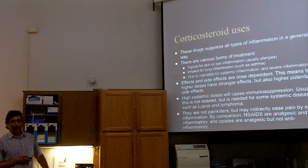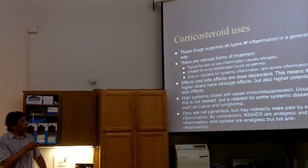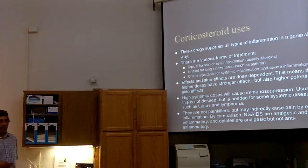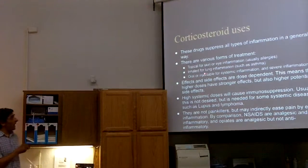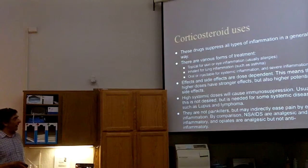So what are the lists of things that we use steroids for in general? As I said, these drugs suppress all types of inflammation in a very general way. Any part of the body, depending on how you give it and the dose. There's many different ways to administer cortisone. For us, it's mostly topically in the form of eye drops. But topically also means on the skin. It can be inhaled for those of us with asthma, and it can be used oral or injectably, in other words, systemically, for systemic inflammation or specific types of inflammation that are particularly bad.